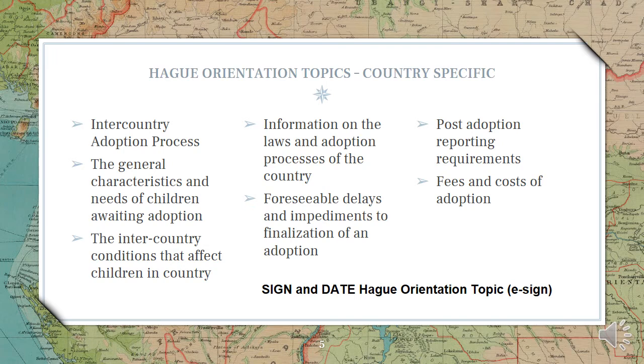The first document I want to talk to you about is the Hague orientation topics for Samoa. It's important that you read this document thoroughly, but I am going to hit some of the highlights. Anyone who is adopting internationally must have an approved home study, apply to receive pre-approval to adopt from the U.S. through United States Citizenship and Immigration Services, and prepare a set of documents called a dossier, which must be submitted to Samoa for approval.